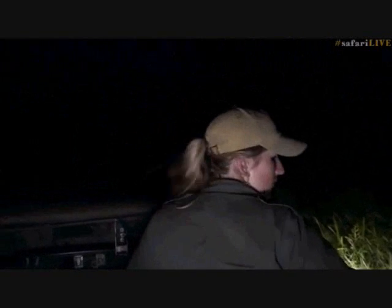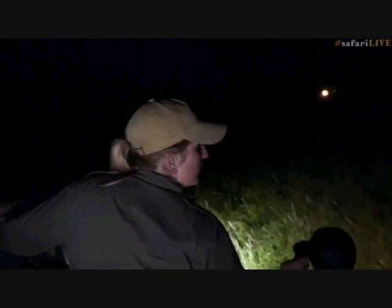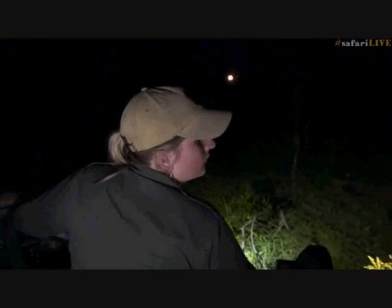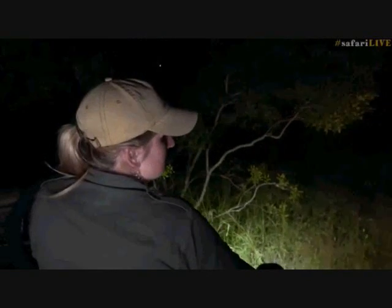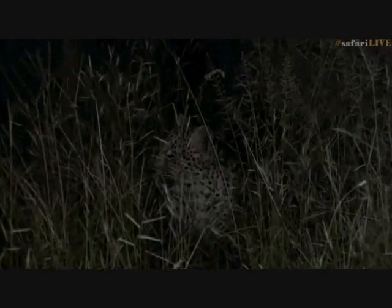Okay, let's go back. Let's see if we can get another view of Hosana and just see his tail sticking out in the grass. So we'll just go straight back. Where's Xongile? Is she still there? Cool. Yeah, that's the tail that I can see. Just going to go back. So it's Xongile's tail that I could see, not Hosana's. There she is. Here we go. Let's do this. Yes, this light's a little bit better. So there's Xongile.